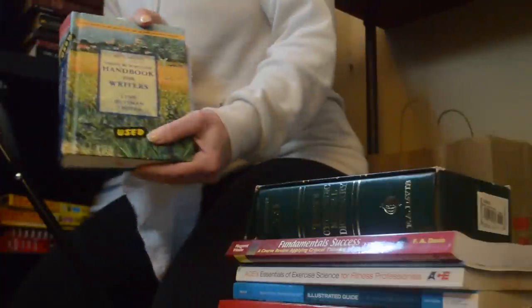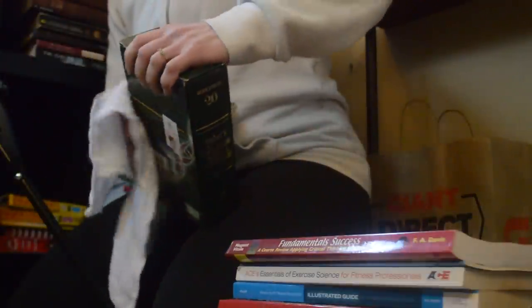Nursing implications. So these I'll keep forever. This was one for school also. Handbook for Writers. I'm sure that was like an English comp course or something. Don't really need this one anymore. I should probably give that one away. See, this one I've used a couple of times. Taber's Encyclopedic Medical Dictionary. Of course, I won't get rid of this one.